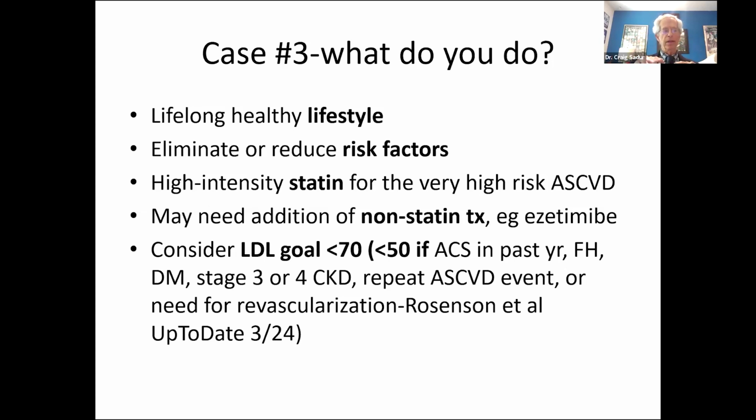And the goal, as we've seen over the years, has gone lower and lower and lower. So in someone with known atherosclerotic cardiovascular disease, you want to get her LDL below 70. So that first glance of the LDL of 90, it's too high in her. If you had someone else who had absolutely nothing going on, that could be fine, but not in her. The data is so good that reducing LDL lowers the risk of complications in the future. And just like with the trend, we're going lower and lower.